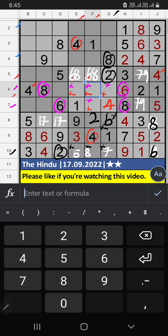Second row and 4th row, we have 9. So 9 can't come in these cells. The 9 is confirmed here. Column D, column E, column G, we have 9. So 9 can't come in these cells. The 9 is confirmed here. Column F, column G, we have 2. Fourth row also we have 2. So 2 can't come in these cells. Then 2 is confirmed here.